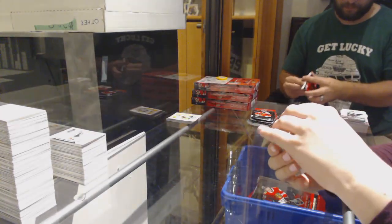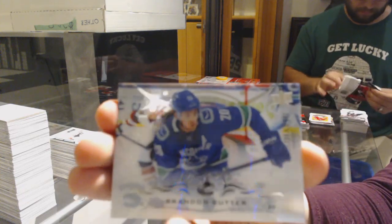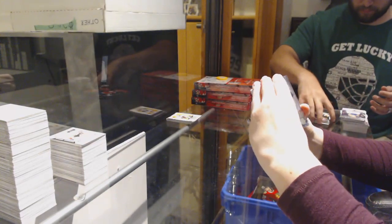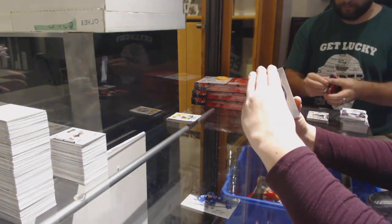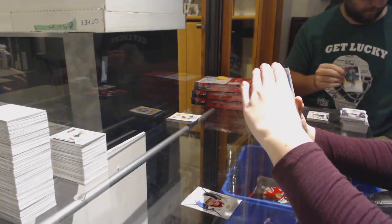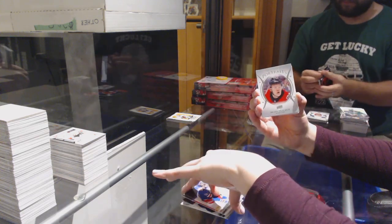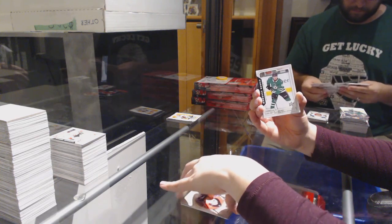We have got a Clear Cut Day, Brandon Sutter for the Vancouver Canucks. Portraits of Henri Jokiharju for the Chicago Blackhawks. Juho Lammikko, Young Guns for the Florida Panthers. Young Guns of Elias Andersson for the Rangers. Portraits of Brady Tkachuk for the Ottawa Senators.